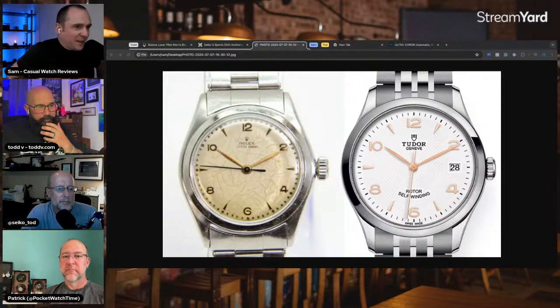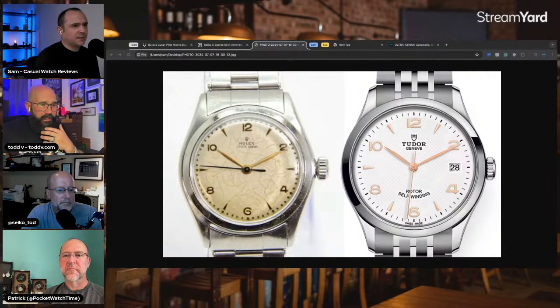Yeah, I think that is definitely right, and even if they don't say it 100%, you can see the nods to it, can't you? The indices and the placement of the numbers that they've used. The numbers are spot on. Yeah, spot on. The leaf hands are exactly the same, and a nod to Sam, it's got a date. Exactly. They've added a date.